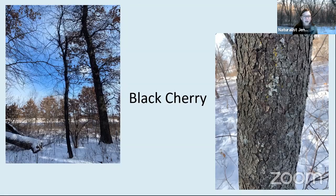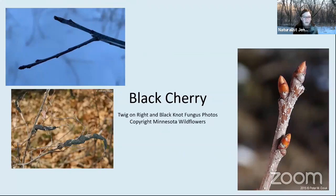If we look at the twig, I would look at the beautiful bright picture. The other darker picture was my picture and it didn't come out very well. This one's from the Minnesota Wildflower site. The twig is usually reddish in color, maybe even a darker red color. And it kind of looks like it's got a gray layer on it, which is easy to see when you're looking at a twig. And you notice the lenticels on these are very distinctive. They're almost completely circular, they're raised, and they're white. That can usually lead you to some kind of a cherry.